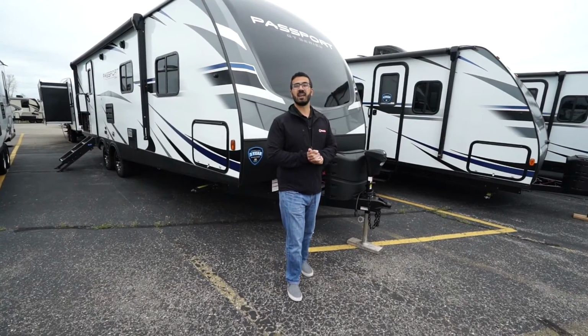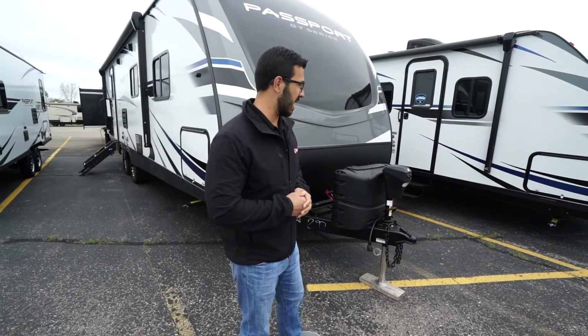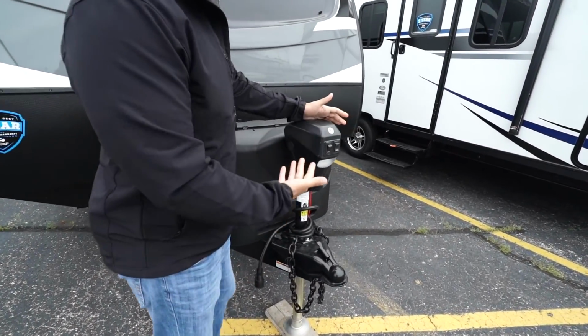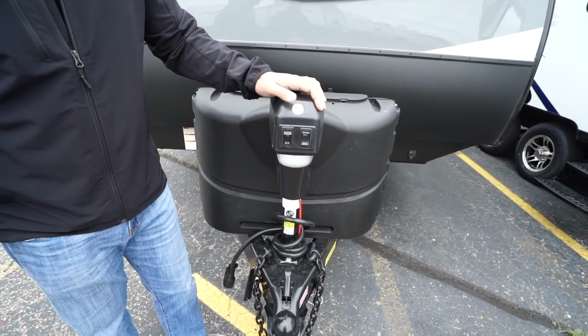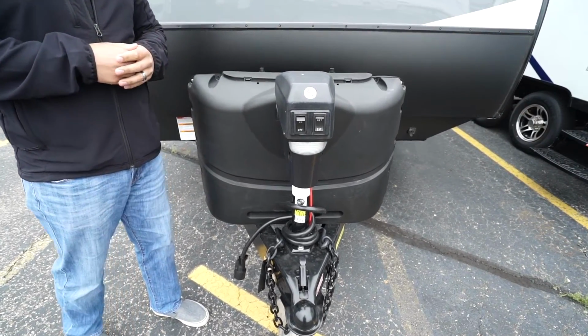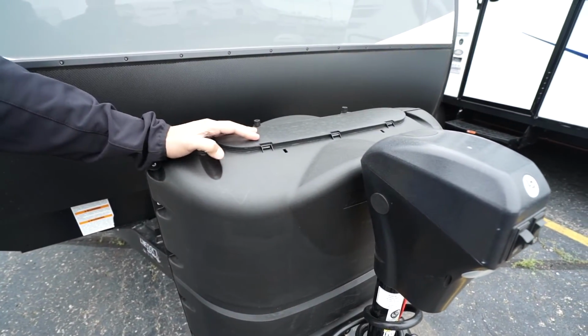Now that we've seen the inside, let's take a look at some of the outside features on the Passport 2710 RB. Right up front is a power tongue jack. This makes it a lot easier to hook up and disconnect from your tow vehicle because all you have to do is flip the rocker switch to raise and lower the tongue. And you'll also see there's a light right here in case you need a little extra visibility at night. Right behind that are 2 20-pound propane tanks with the cover.